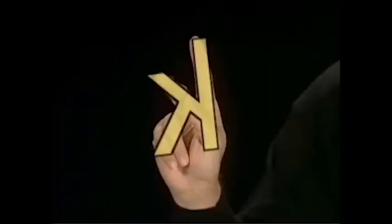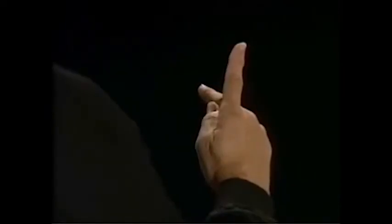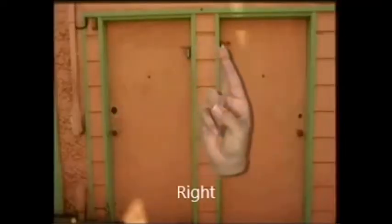And finally, K has most of the shape of the printed letter K, except it's missing one leg. Make a 2 and put your thumb on your middle finger to form the letter K. Moving the letter S down where you would see south on a map is the sign for south.